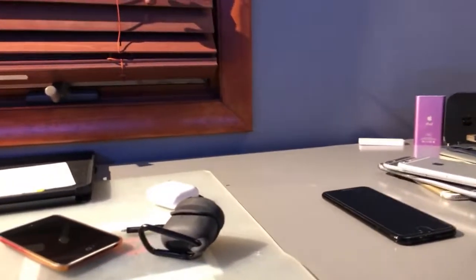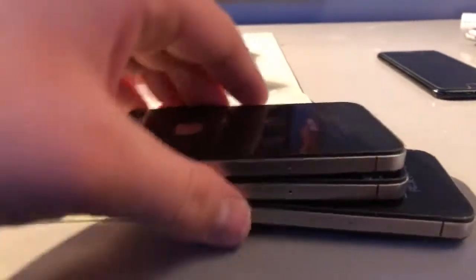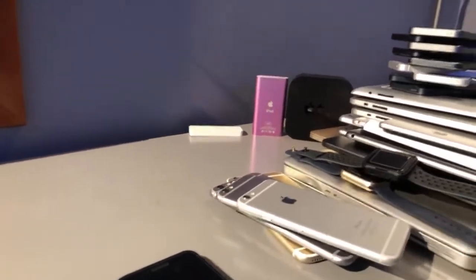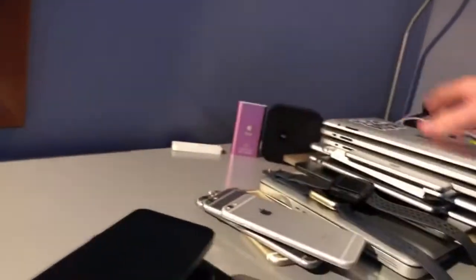Okay, now what? What is an iPod? I'll start with the iPhone 4Ss. No, wait, the iPhone 5. So satisfying.